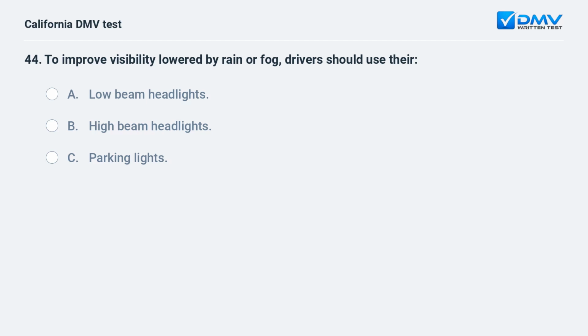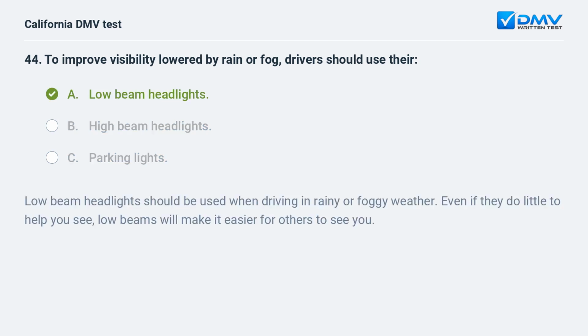To improve visibility lowered by rain or fog, drivers should use their A. Low beam headlights. B. High beam headlights. C. Parking lights. A. Low beam headlights.